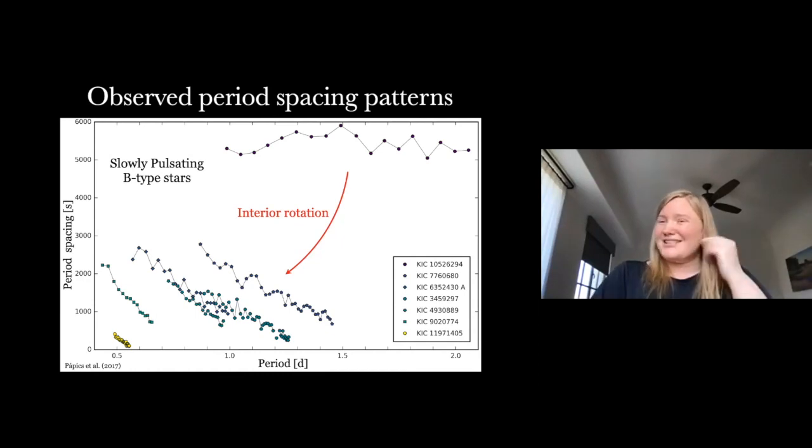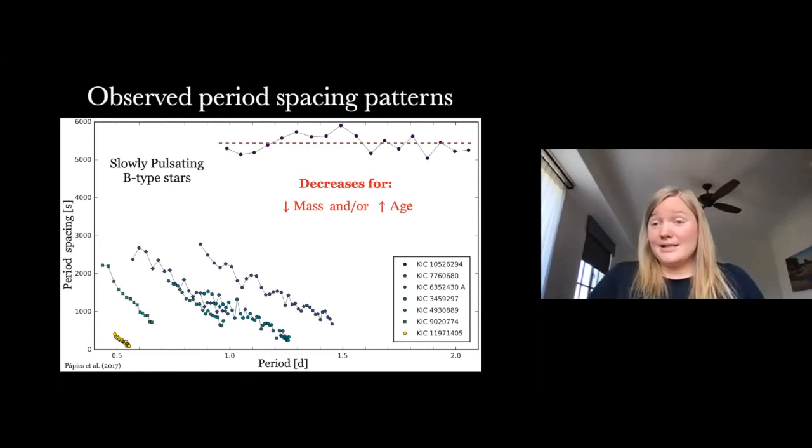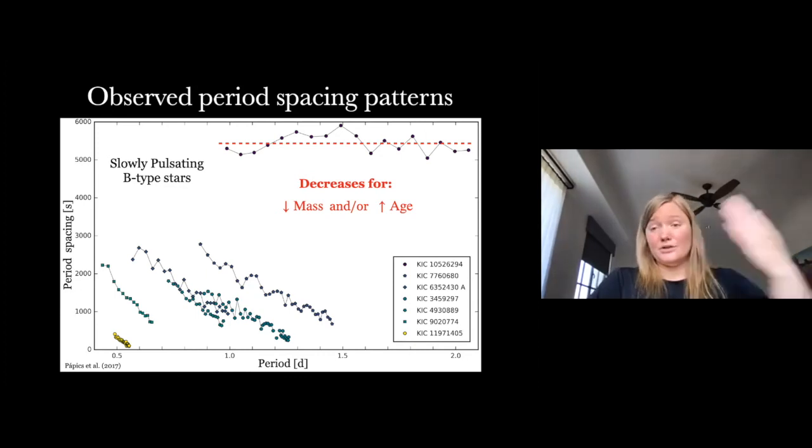Okay, so if you try to listen to the sounds of these patterns, we can do that too. Starting from the top one, you will hear, as we move downwards, the sound that the patterns make become higher, okay? And that's caused by the rotation. And if we combine them all, we can listen to a symphony of these patterns.